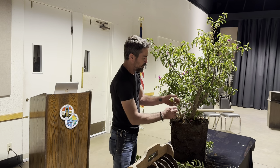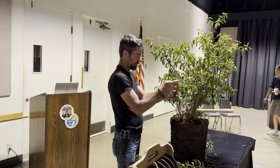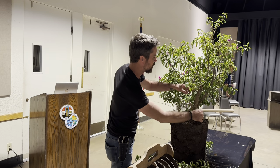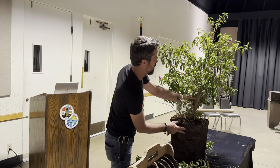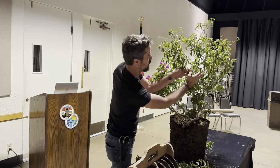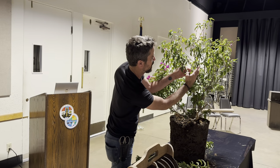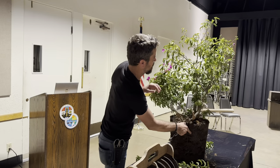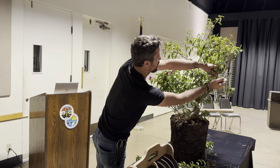So now I'm going to continue on with the tree. Let's move on to this trunk, the big trunk. And now the first thing I'm going to cut is this big guy out of my way. He's big, long, and straight. Doesn't do anything for us. And I'm also going to cut these guys.